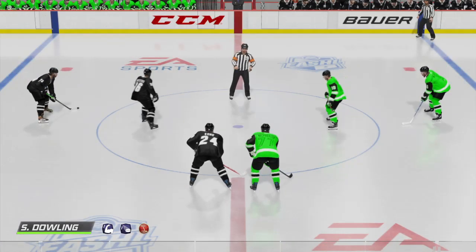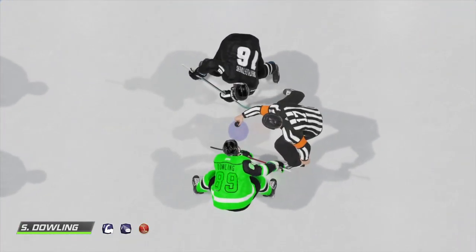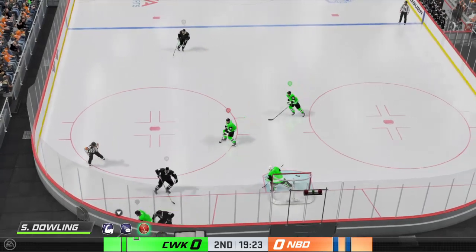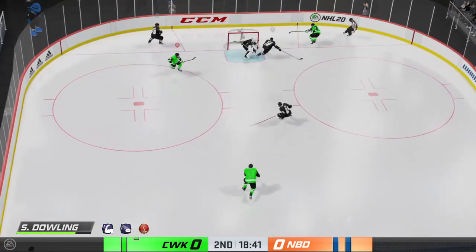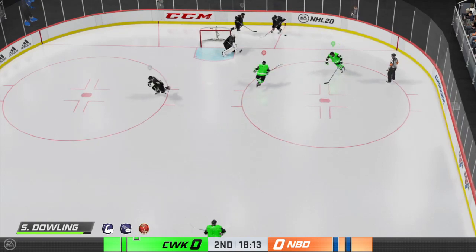Clean sheet of ice, period two is set to go. No goals yet through the first 20 minutes. Let's see if this changes here in period number two as we get underway. Ray, what's your assessment of the game to this point? Chilliwack talked about getting pucks to the net. They certainly did that in that first period. They just haven't found a way to crack the ice.